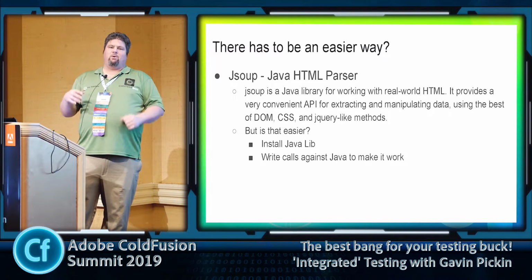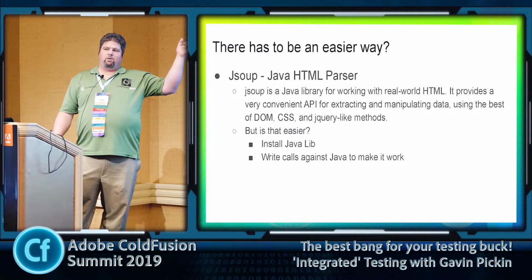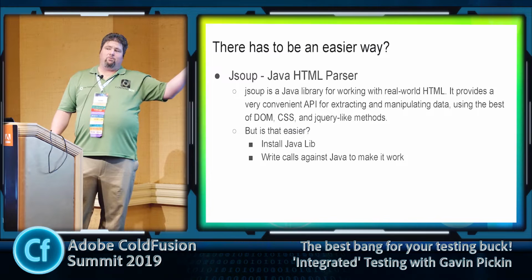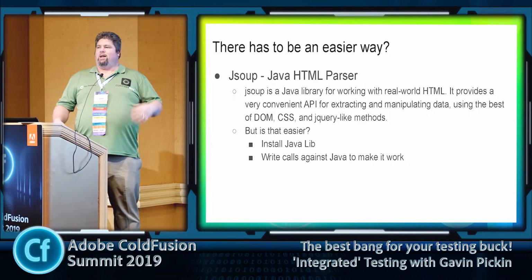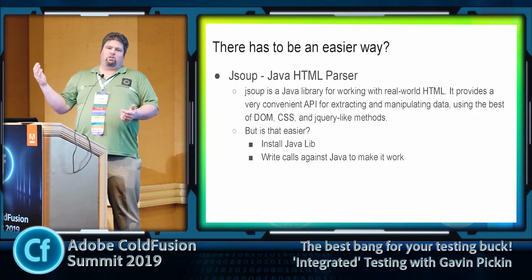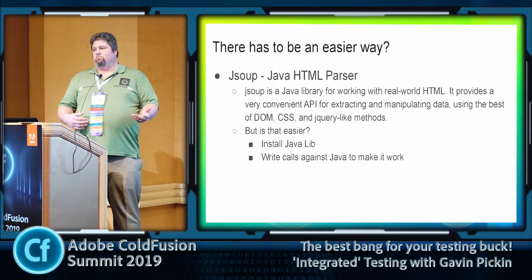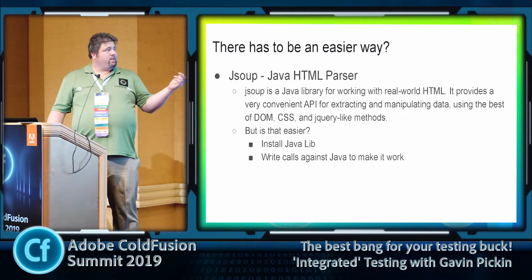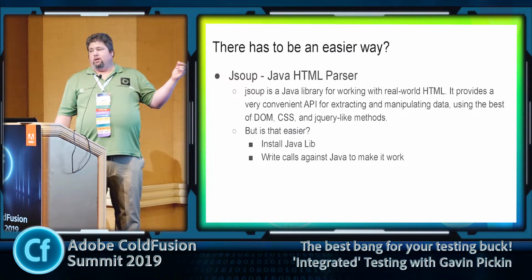Because how often does a formatting issue happen, someone changes the format? With the code I had up there, unless I had the right regex to look for multiple spaces, that would break if someone changed the button. But with this, I can just use a query selector for a button inside of this thing, and JSoup will let me do that. So it's much easier. Your code's going to be far less brittle with that type of thing. So, but is that easier? Yeah, it is, but now you have to worry about installing a Java library.